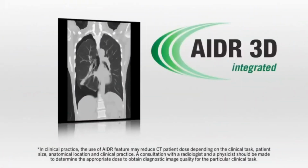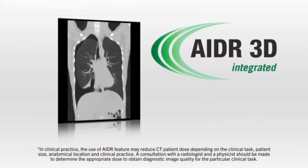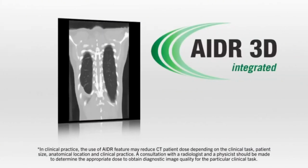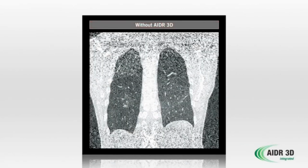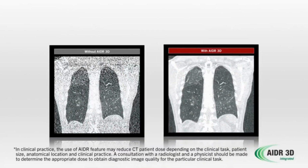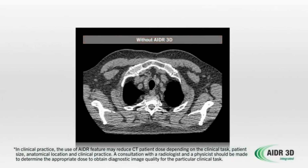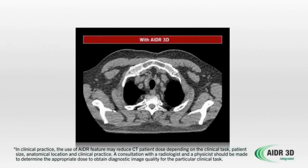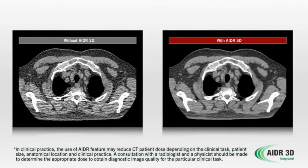Guided by the philosophy that dose reduction should never be a choice, the Aquilion Large Bore comes standard with Toshiba's Adaptive Iterative Dose Reduction, or AIDR 3D. AIDR 3D has been developed to make dose reduction easy for CT providers, integrated into the protocols on the Aquilion Large Bore, and with fast reconstruction times, AIDR 3D can be used for all scans and all patients. Simplified dose reduction that comes standard on every Aquilion CT scanner.